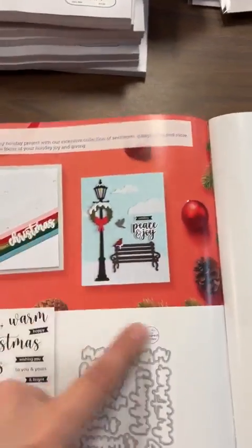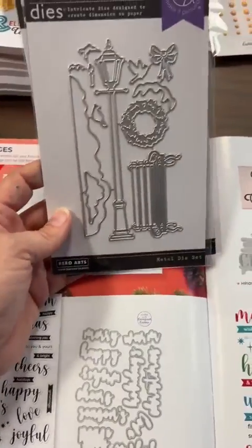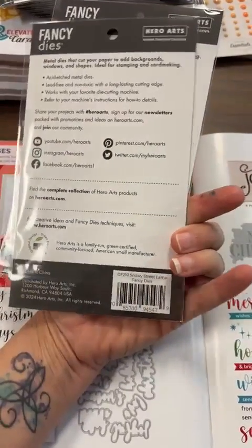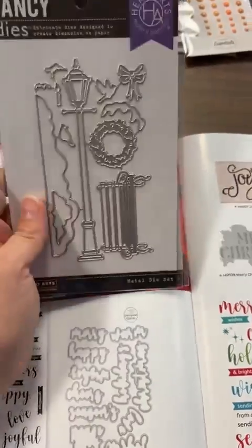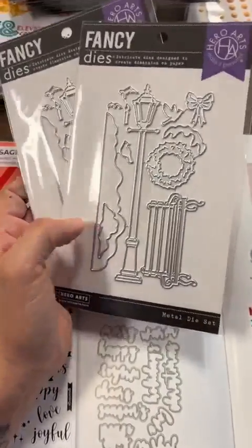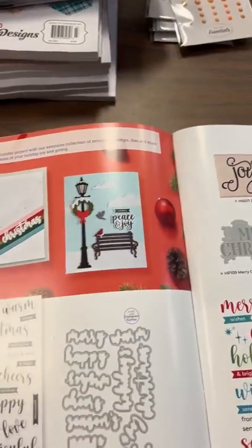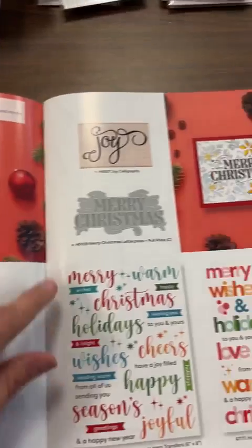Now, did I get this one back in stock? Technically, we're not on that page yet, but that is the Snowy Street Lamp Fancy Dies. I know some of you are down for this, and I will go through my pre-orders and reorders tomorrow before I pull the live, but we did get that one back in stock.